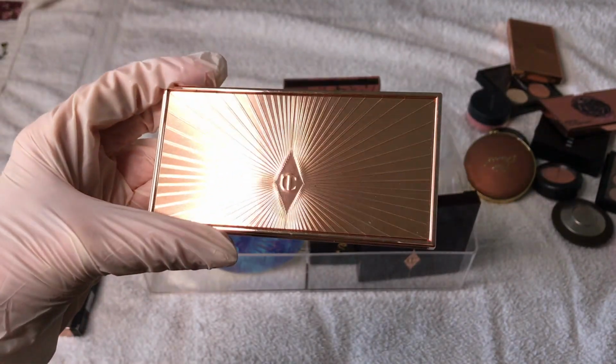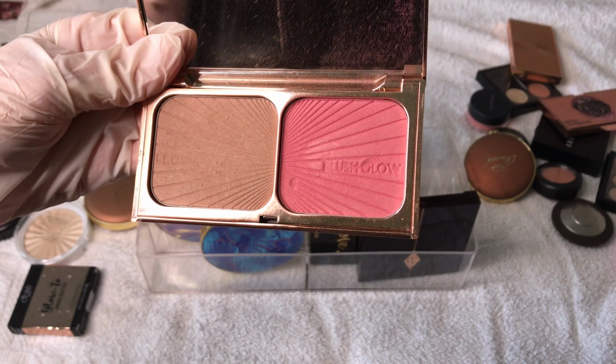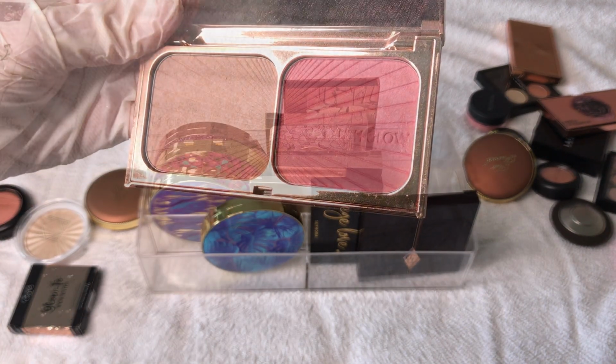This is the Charlotte Tilbury Bronze and Blush palette. I never use this one either. It's very nice, so there's nothing wrong with it.